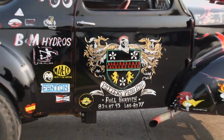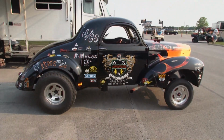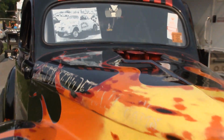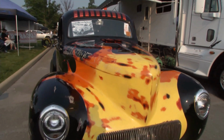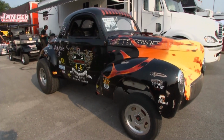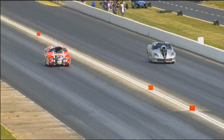And stuff that happens at these races that maybe you don't hear about, but one of Mike's dad's old race cars was actually driven onto the property by a fan. I remember I was only 8 at the time, but just to have the car here, it's pretty sentimental for us. But despite success on the drag strip, Janis was plagued with electrical gremlins.